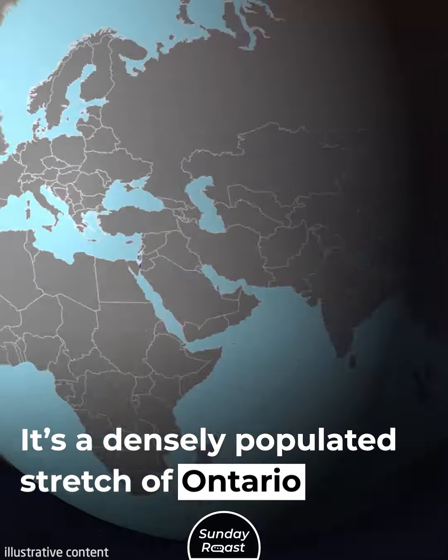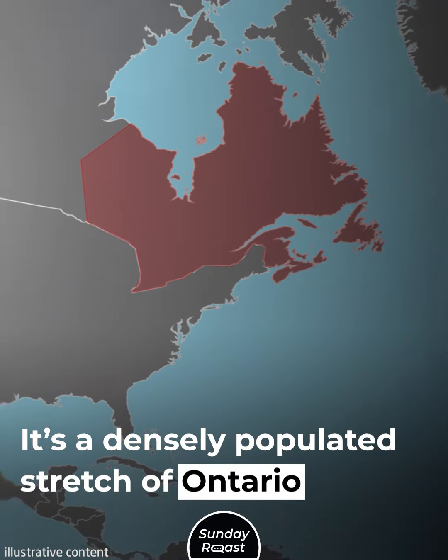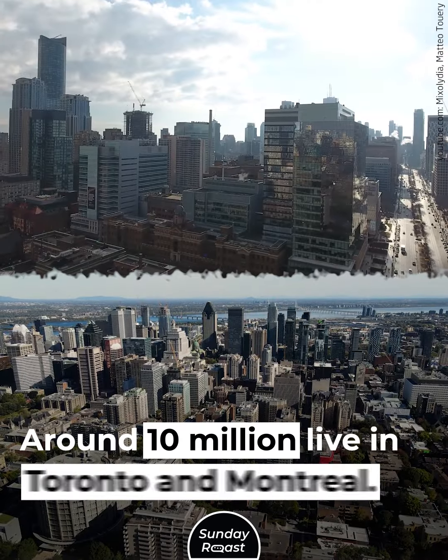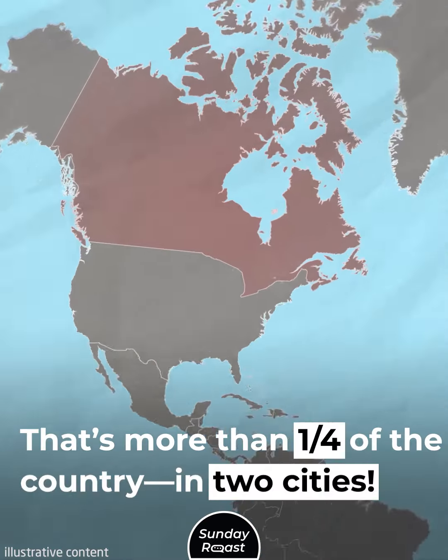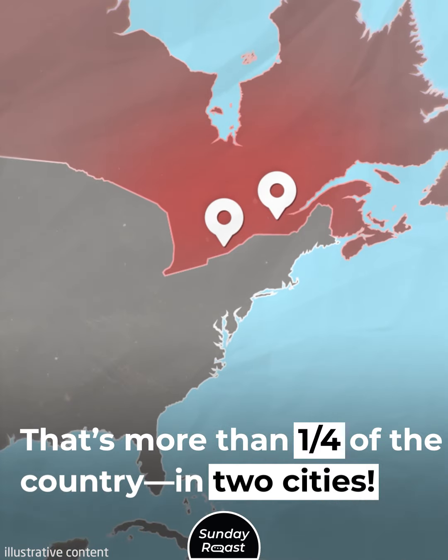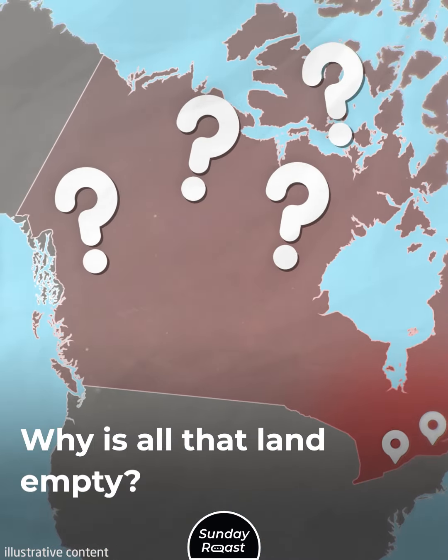It's a densely populated stretch of Ontario and Quebec. Around 10 million live in Toronto and Montreal. That's more than 1/4 of the country in 2 cities. Why is all that land empty?